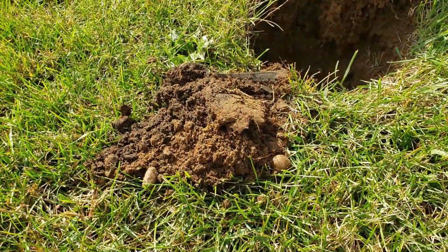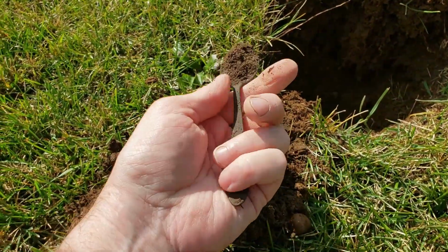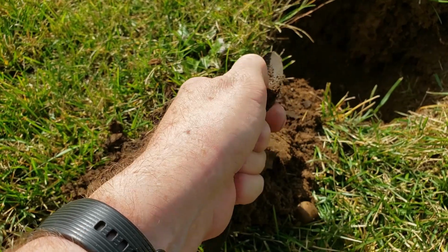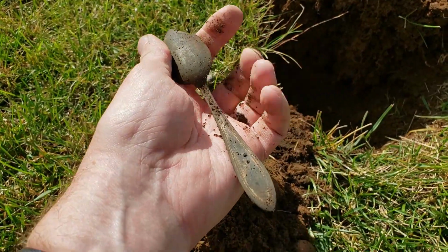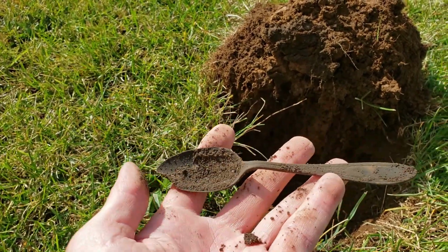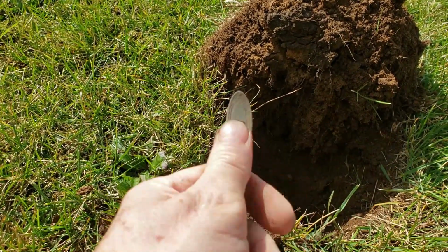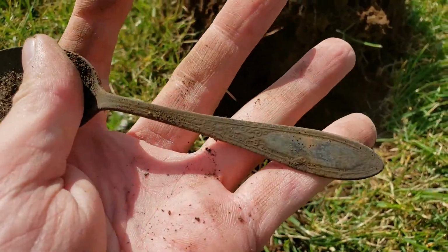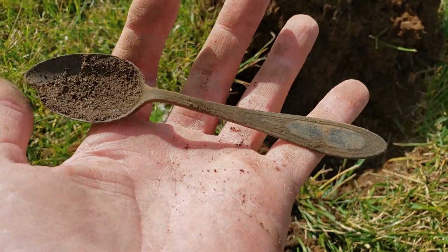All right, yet another unexpected find. This was ringing up 12 or 13 like a nickel, and 7 inches down, I've got a spoon. Gonna get some of the dirt out of it. I don't think it's going to be particularly hugely interesting, but there we go. We got us a spoon. Decorative. It's got some decoration on it. Look at that. It would have been a nice spoon back when it was new. That's a nice one, isn't it? I'll clean it up better later, but unexpected find yet again.